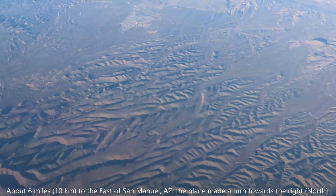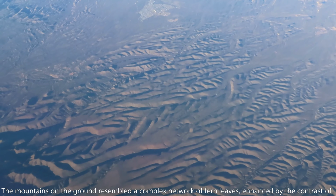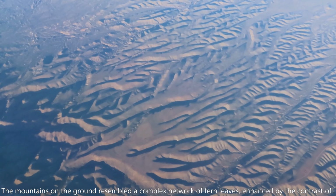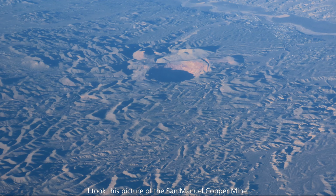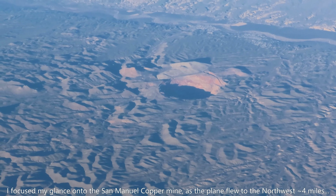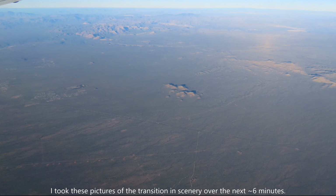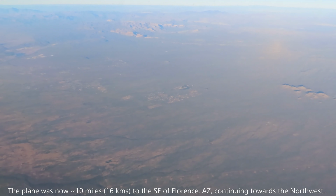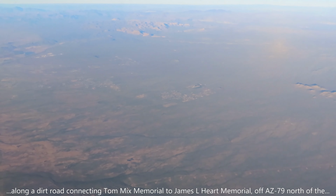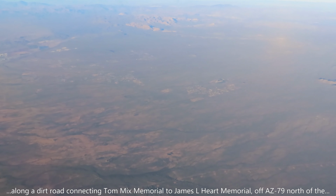These mountains look like ferns, brown ferns on the ground. So many branches. One more look at the copper mine. In the distance, you can see Browns Peak at the top of your screen and Superstition Mountains. That area to the center of your screen at the top is called Gold Canyon, and now you know why. It glitters like gold as the sun sets.